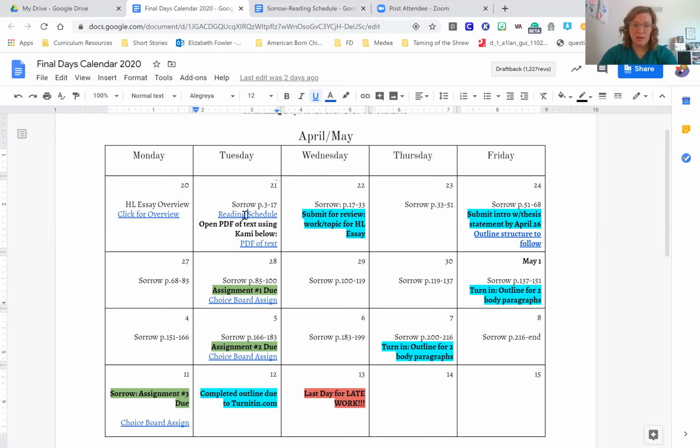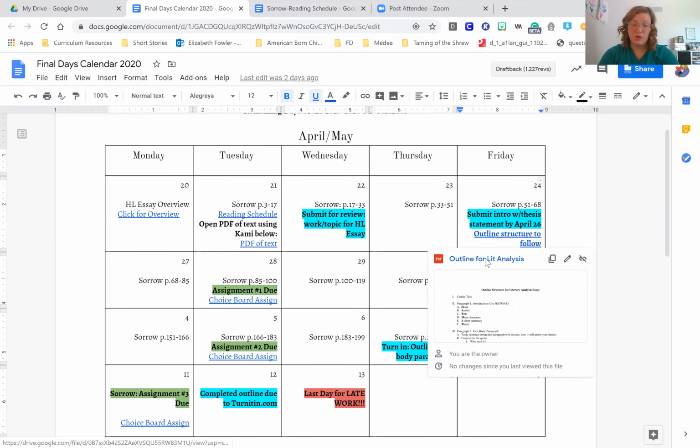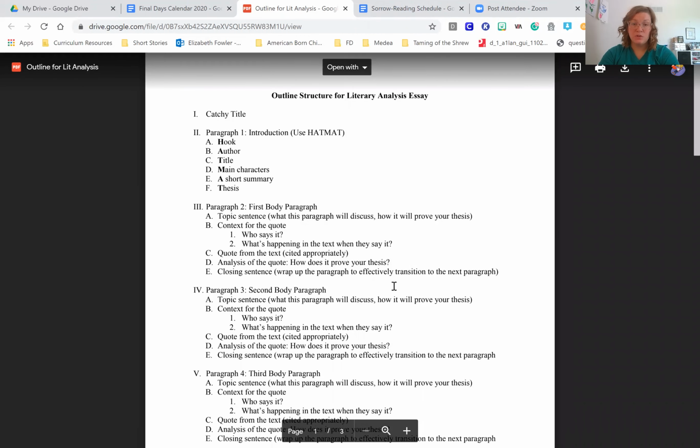Any text that you see in blue, so HL Overview, Reading Schedule, PDF of the Sorrow of War. I am also going to include another way to access an ebook version of the Sorrow of War. If you don't like my version, that's completely fine. There are other ways that you can obtain an ebook as well. So I will post that on Google Classroom. The outline structure to follow for the HLSA, that is linked here. That is a very familiar structure because we've been using it all school year. So that is going to link to the outline structure for the literary analysis essay.